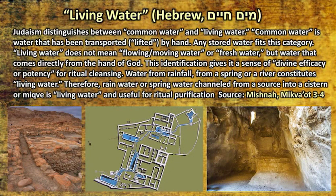Now, living water, they've said you've got to have flowing, gushing water. That's living water. That's not living water. Judaism distinguishes between common water and living water. Common water is water that's been transported or lifted by hand, and any stored water fits this category. Living water does not mean flowing or moving water or fresh water, but water that comes directly from the hand of God. And this identification gives it a sense of divine efficacy or potency for ritual cleansing. Water from rainfall, from a spring or a river, constitutes living water. Therefore, rainwater or spring water channeled from a source into a cistern or a mikveh is living water and useful for ritual purification. And that's exactly what you have on the present historic Temple Mount.